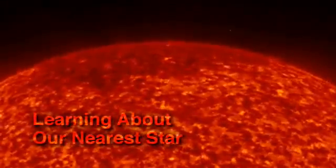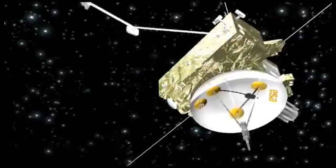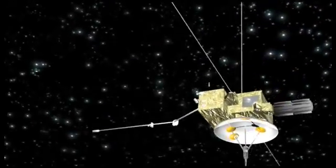The sun has a big effect on space, including Earth, and it's the star that's nearest to us. Ulysses is a mission that is very unique in that it's exploring the sun's atmosphere at all latitudes. It'd be very important to see what's going on in the third dimension, and in particular over the poles of the sun.